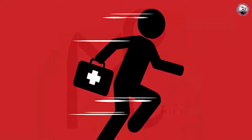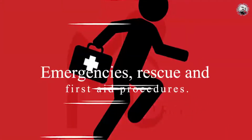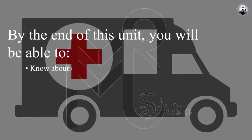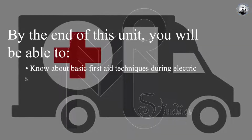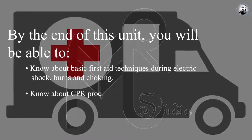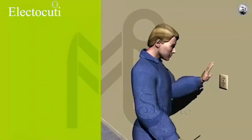Students, in this session, we will learn about emergencies, rescue, and first aid procedure. By the end of this unit, you will be able to know about basic first aid techniques during electric shock, burns, and choking. Know about the CPR process. Know about the bandaging process.